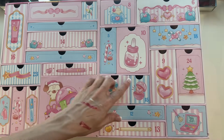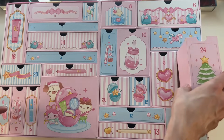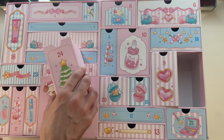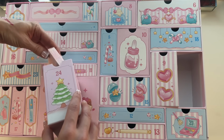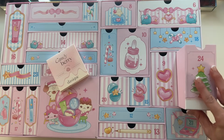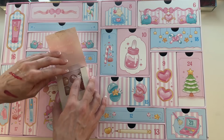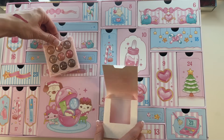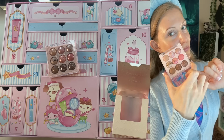Day number 24. Look, it is Christmas Eve for those of you celebrating the holidays. Okay, what are we in for? A Dasique palette. Oh my gosh. Oh, I love the makeup selection in this calendar.